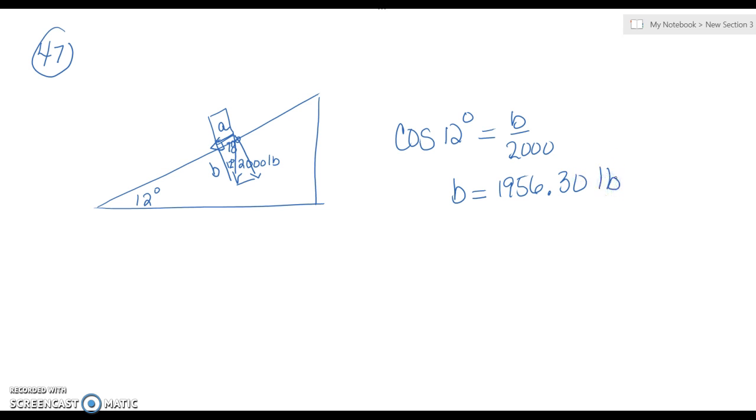So B, the force perpendicular to the street, is 1,956.3 pounds. And for part A, the sine of 12 degrees is opposite over hypotenuse. So A, the component of the force of gravity that's parallel to the incline, is 415.82 pounds.